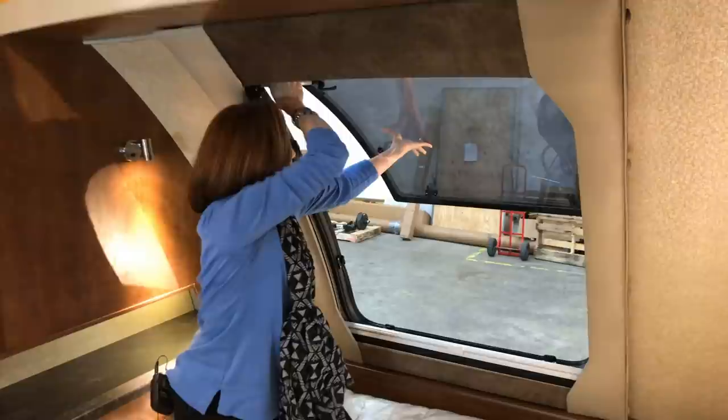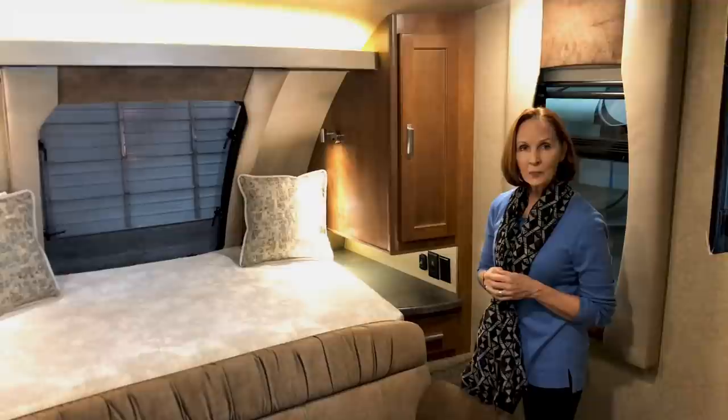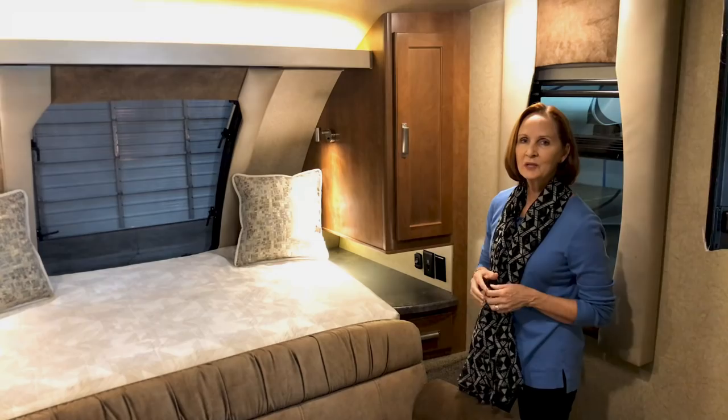There's a screen that comes up from the bottom if you want a screen, or of course at night you might want a blackout shade. Pulls down from the top, covers the entire window. What a great feature of these newer 2020 models.